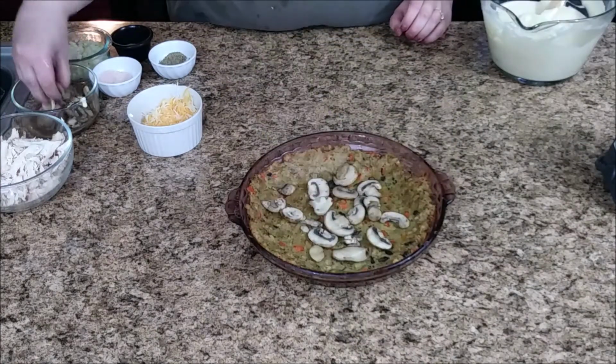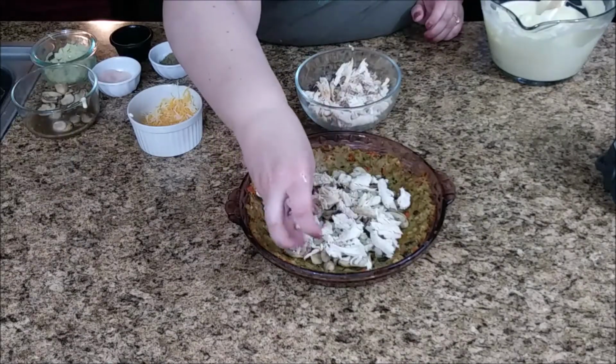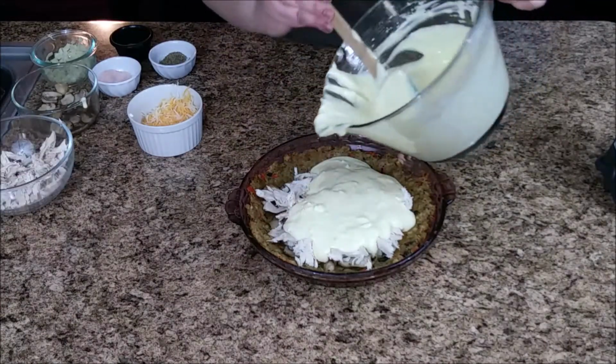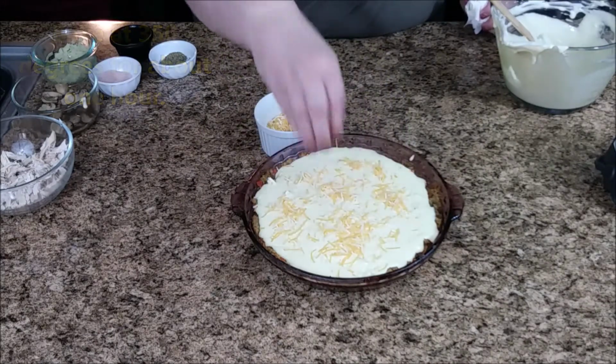Spread your mushrooms, onions, and bird meat on the bottom of the stuffing crust, then pour over the egg and cheese mixture. Top the pie filling with more shredded cheese, and then it's ready to bake in a 350-degree oven for about an hour. What other Thanksgiving leftovers do you think you'd add if you used this recipe?